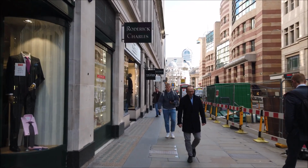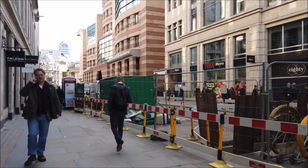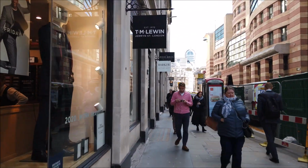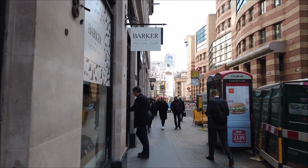Slightly on the wrong side of the road. Cheapside would traditionally just over here. Actually, no, I'm not. I'm in the right spot. So this is the end of Cheapside, and historically it ended here at Poultry.